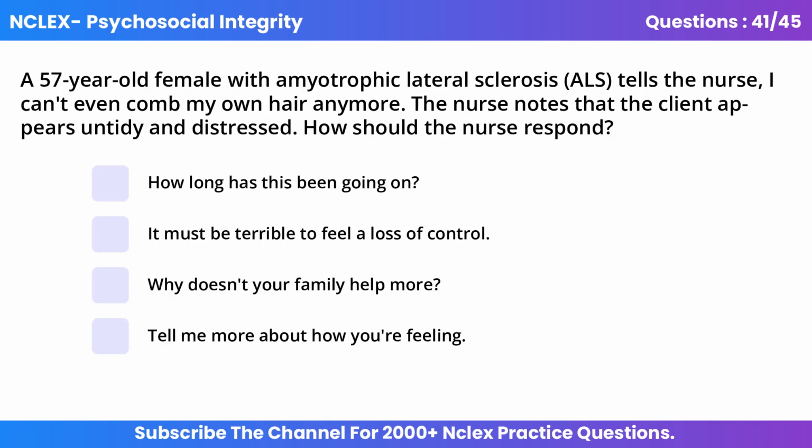Question 41. A 57-year-old female with amyotrophic lateral sclerosis, ALS, tells the nurse, "I can't even comb my own hair anymore." The nurse notes that the client appears untidy and distressed. How should the nurse respond? D. Tell me more about how you're feeling.